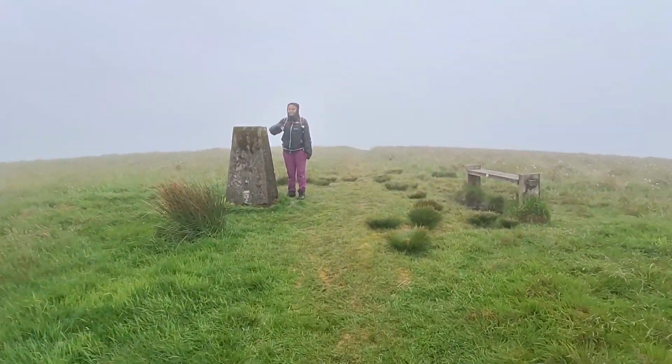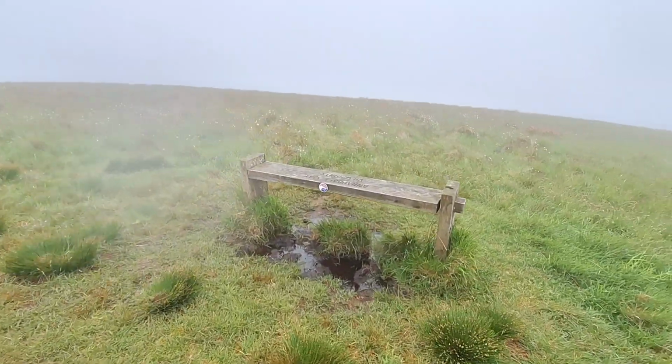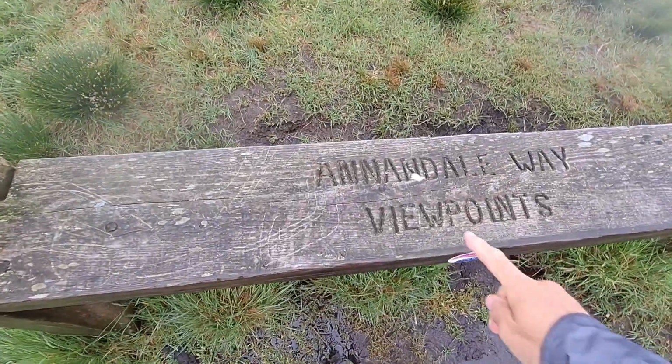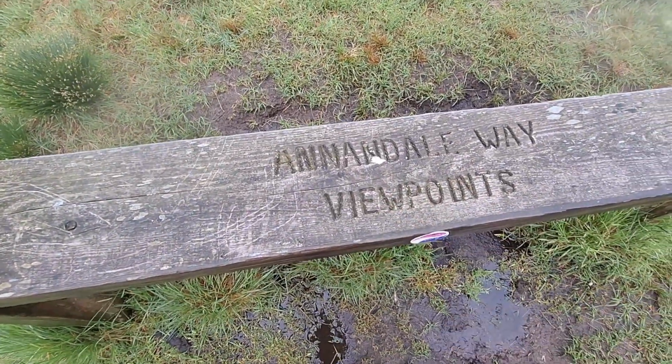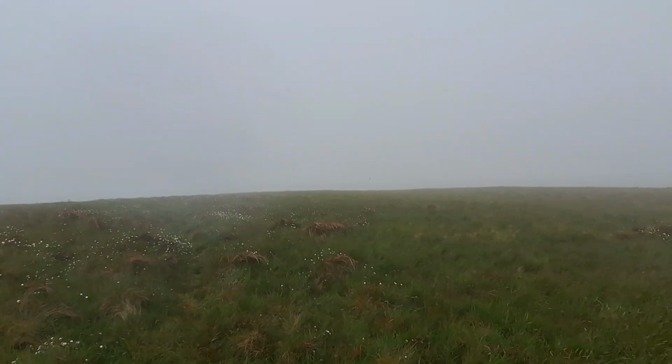So we've got a trig point up here. This isn't what we're looking for. And a nice bench. This is quite funny. Annandale Way viewpoint. So that's your view. Lots and lots of clag.